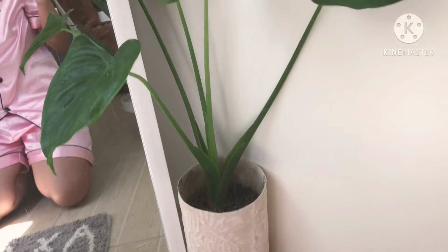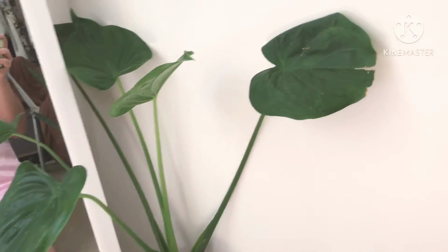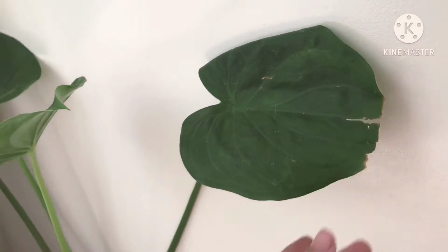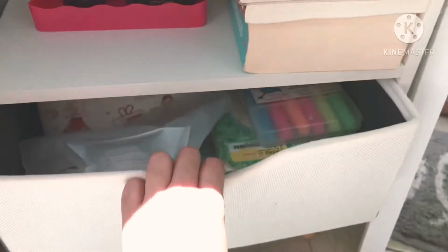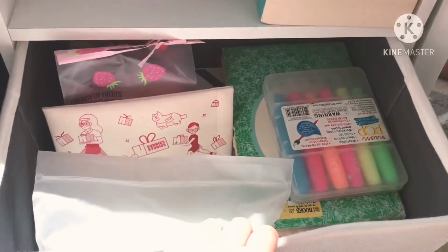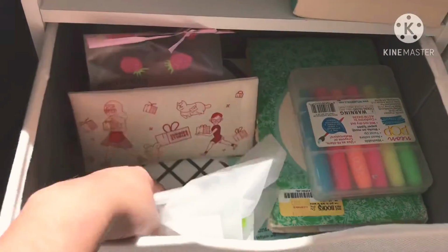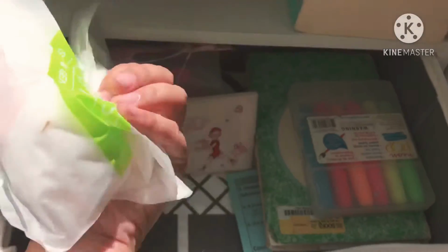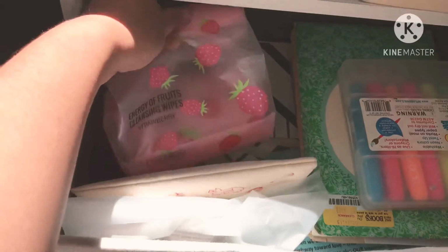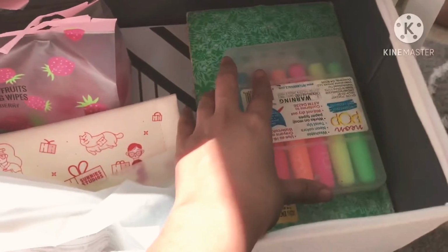And I have this relaxing plant. And look at this one. This is all my fault. Okay, back to the side table. So, I put all my clutter things in here. Extra things like my cotton pads and then my eyeglasses. Extra cleansing wipes for my makeup and another book and notebook and my highlighter.